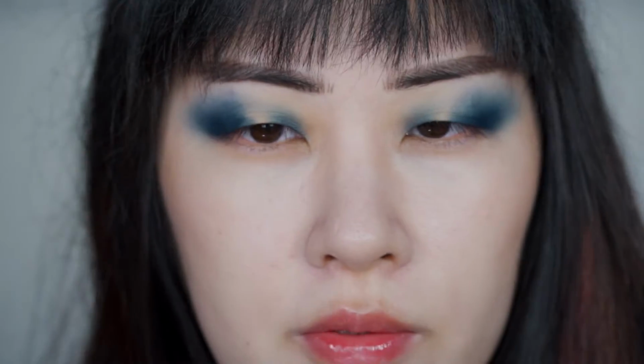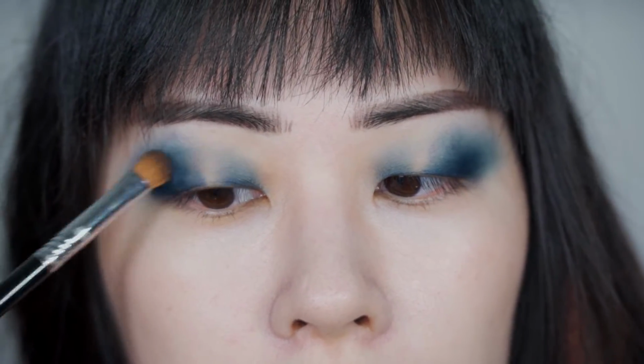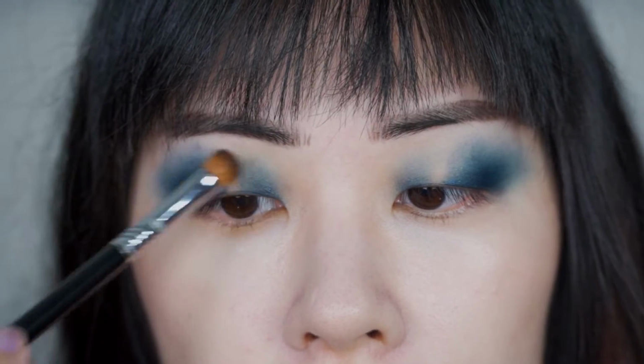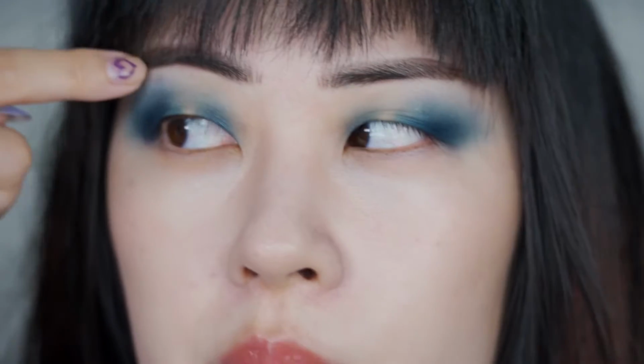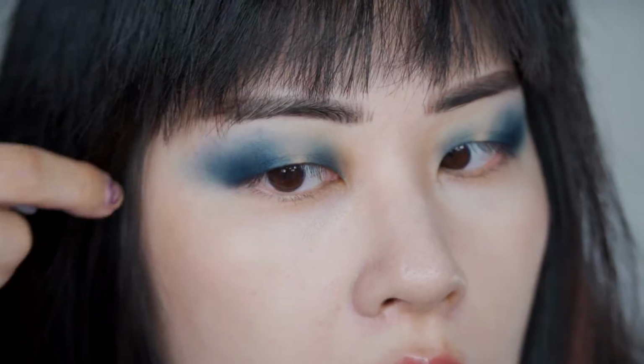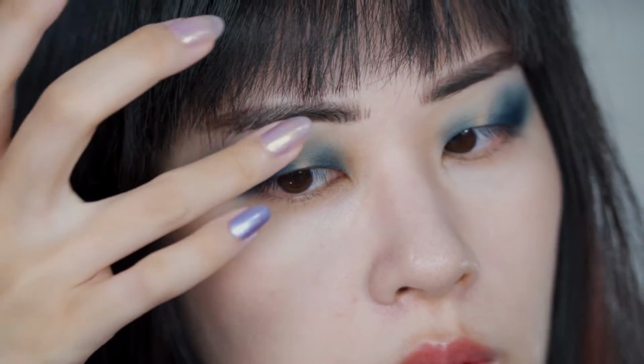And I kind of screwed up the angle on my right eye a little bit, so I am trying to see if I can correct it. And I do have some bumps and stuff on my upper eyelid here that is kind of making the eyeshadow look a little bit patchy, because it's catching onto those textured areas, so just ignore that.